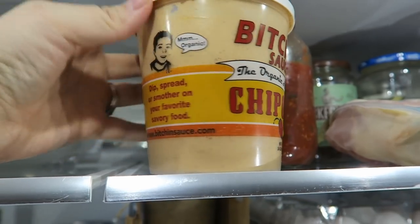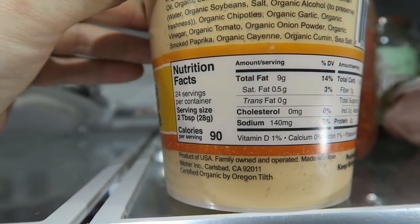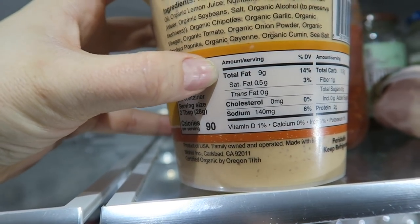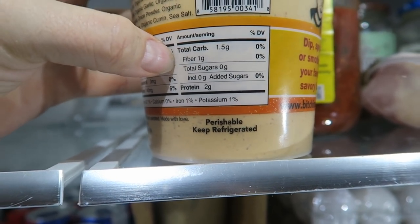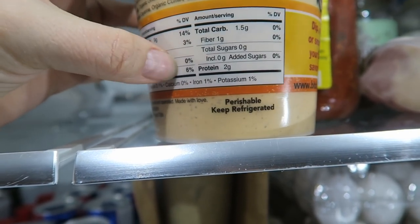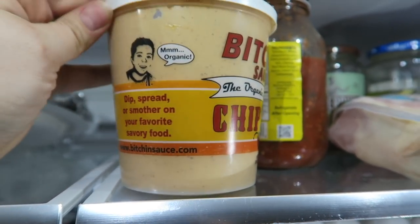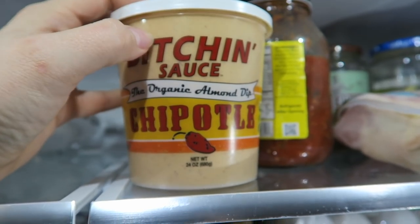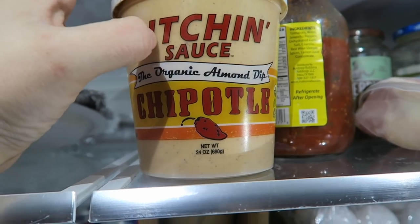It is so good and super keto friendly. I think I showed you guys this on my other vlog, but this has 90 calories per 2 tablespoons. Look at all the fat content in there, 9 grams of fat, and then you're only looking at a 0.5 gram carb count with 0 sugar and 2 grams of protein. This is bomb. I want to buy like 10 of these because this is so good and the macros are superb in regards to keto and low carb.